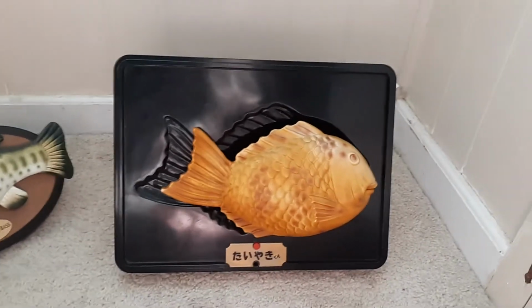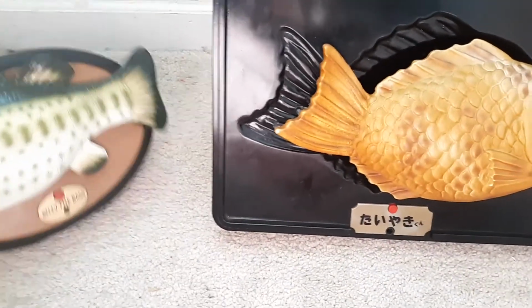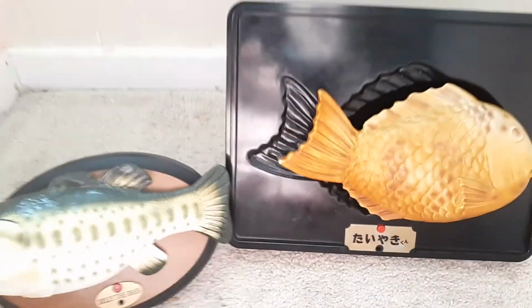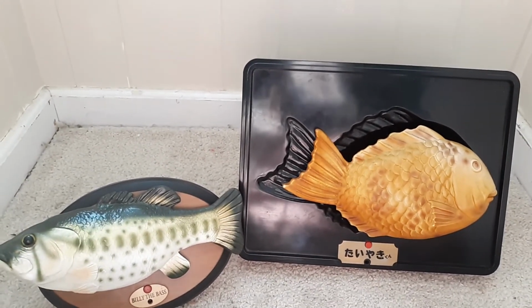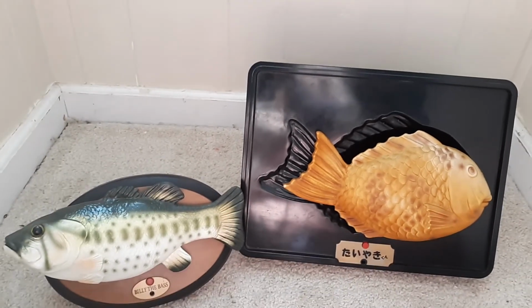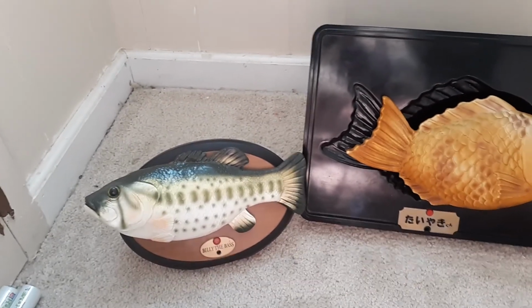So yeah, that's pretty much all there is to say about these two. They're really cool. Honestly, the international Gemmy fish are probably my favorite ones. I'm probably going to try to get the Swedish Rocky the Lobster and Phil the Bass. I don't really want Willy, but Phil the Bass and the Swedish Rocky the Lobster are really cool.